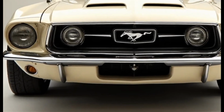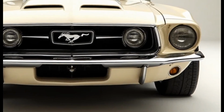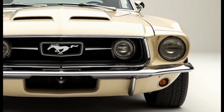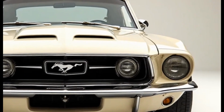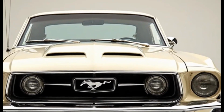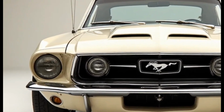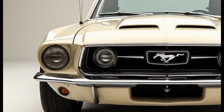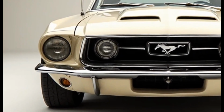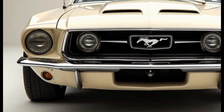Right from the moment you lay eyes on the 2026 Ford Mustang Eleanor, you know it's something special. The car commands attention like few others on the road. Ford's design team has clearly worked to blend the soul of the classic Eleanor with the sharp precision of modern engineering. The front fascia carries a sense of heritage, wide, muscular, and purposeful. The signature grille sits low and menacing, framed by razor-thin LED headlights that give it a fierce expression.